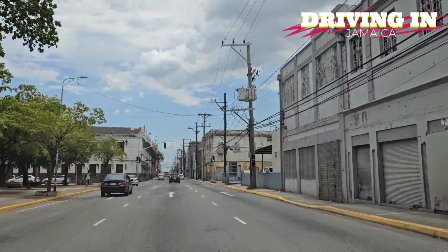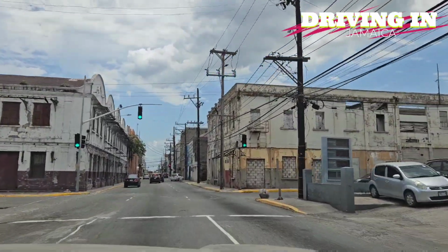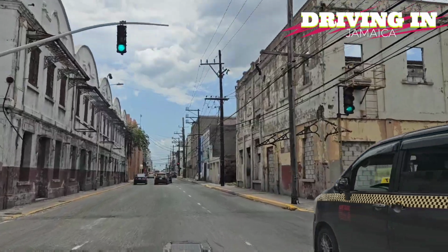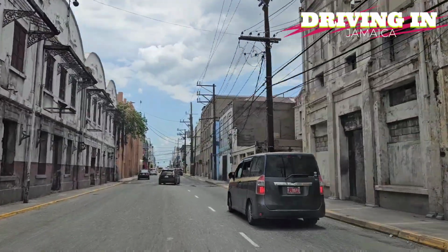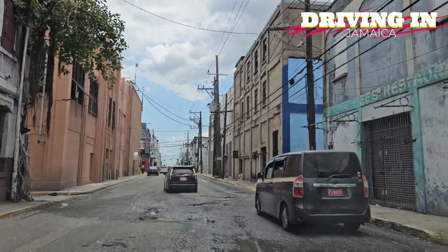Now look at the building on the right. Locked up. Look at the building on the left and the right now. The building on the right doesn't even have a roof. The building on the left, locked up, abandoned. Building on the right, there's so many of these buildings.